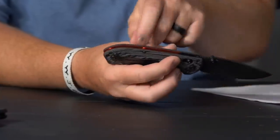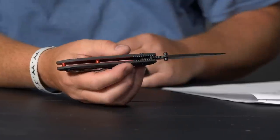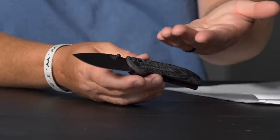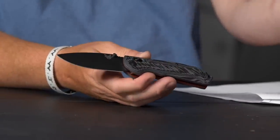Yep. M4 steel. You got your G10, you got your red liners and barrel spacers. And M4 steel. Wait, what's the blade steel? You know what? It's M4. That's what it is. M4 is pretty sweet.